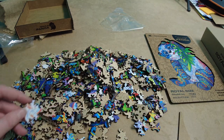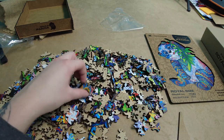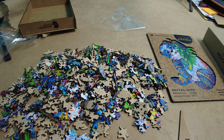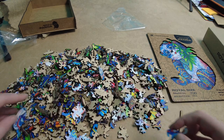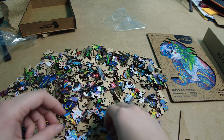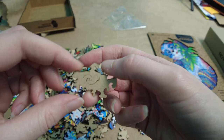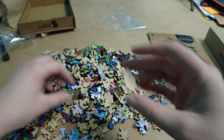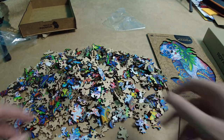Oh, you guys. This might not actually be as bad as I thought it would be. I guess only time will tell. All right, you guys. Let's get sorting. I already think it's going to be easier to flip all these over because the other one with the pattern on the back was really confusing at times and it'd be really hard to tell. Is that the front? Is that the back? I don't know. But with a clear back, this should be easy peasy lemon squeezy.